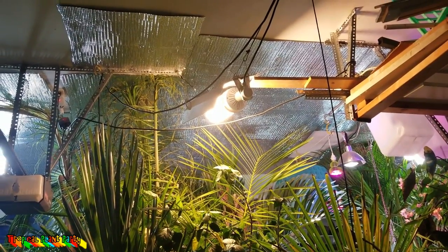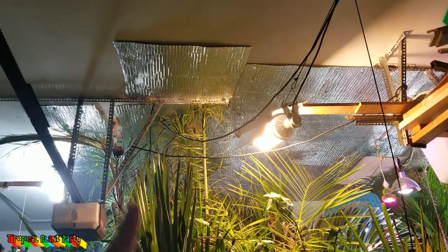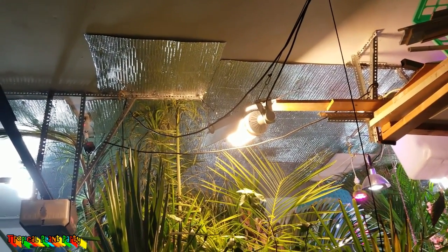And the other option would be to screw 2x4s to the studs in the ceiling and wrap the plastic around those. But that's a pretty drastic change. This needs to be something that can come up and down.